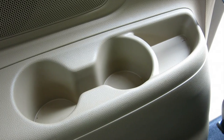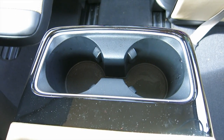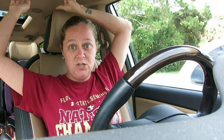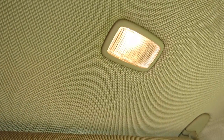12 cup holders. 12! I cannot believe how many cup holders were in this car. There is one on each door in the front, 1 on each door in the back, 4 in the 3rd row, 2 on each side. There's 2 in the center console, 2 more in this middle thing here. I don't know what you call this, where it's facing the passenger area. And yeah, so 12. You have no issue finding a spot to set your drink, that's for sure. Large vanity mirrors with lights on them.